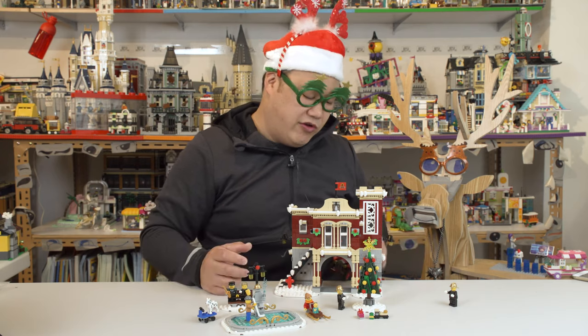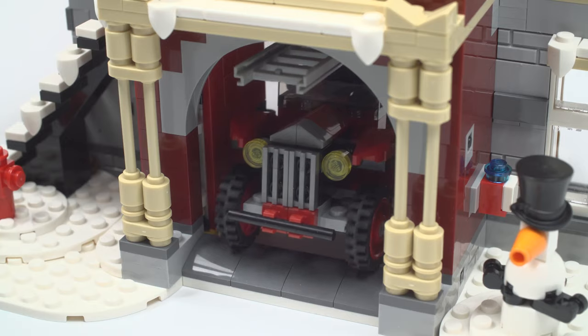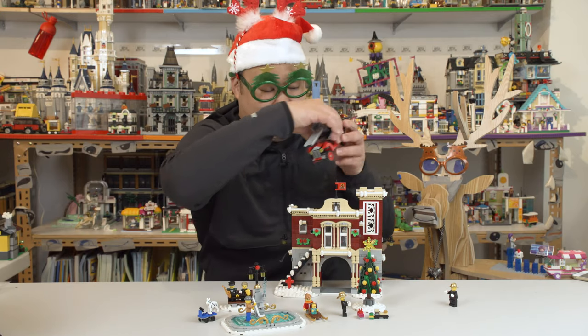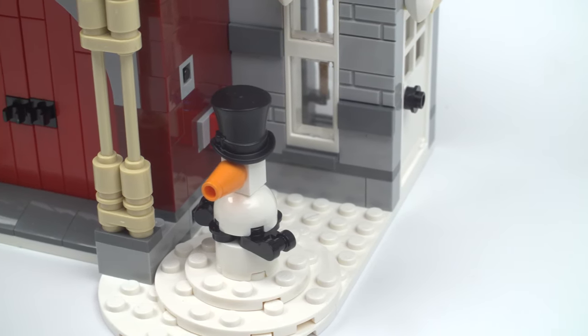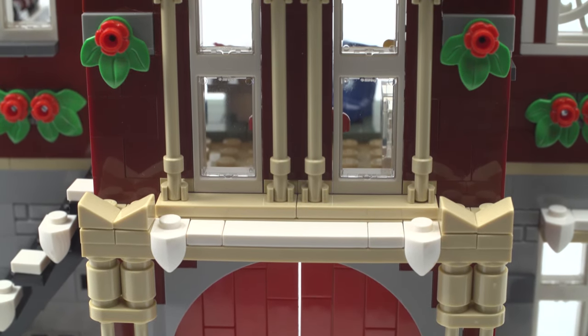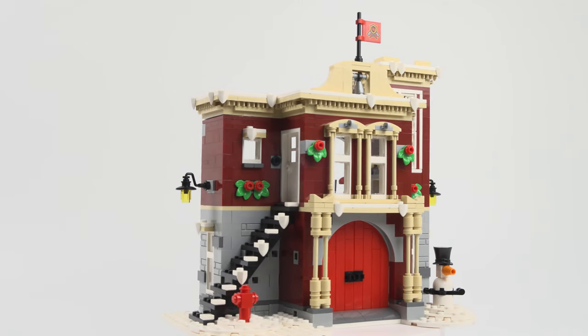And I thought the truck wasn't gonna fit through, but it actually does. Look at that. Yeah, I'm going through. I was like, nah, it's just barely gonna fit through that. But it does fit. There you go. I like the look of the snowman. I like his little top hat there. And then you got these pillars here that hold up the front. That's actually pretty neat. I like the design and the icicle little studs that hang off the building.